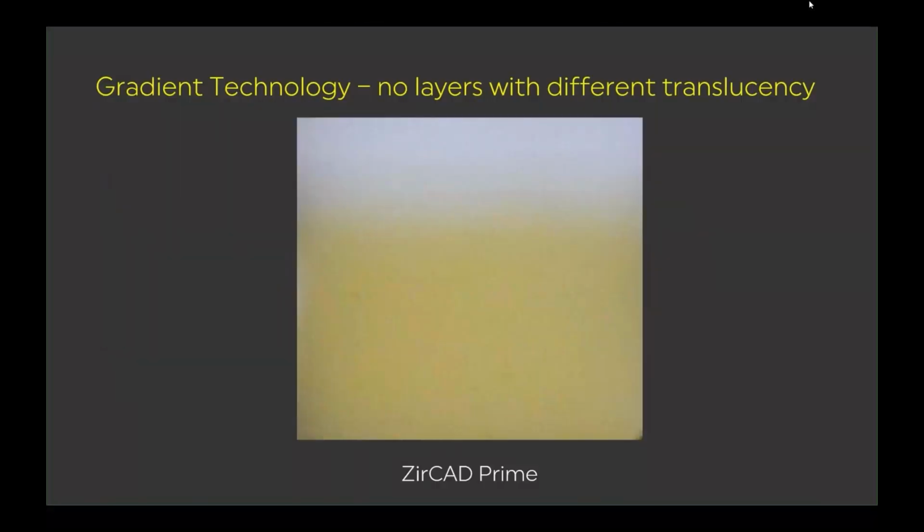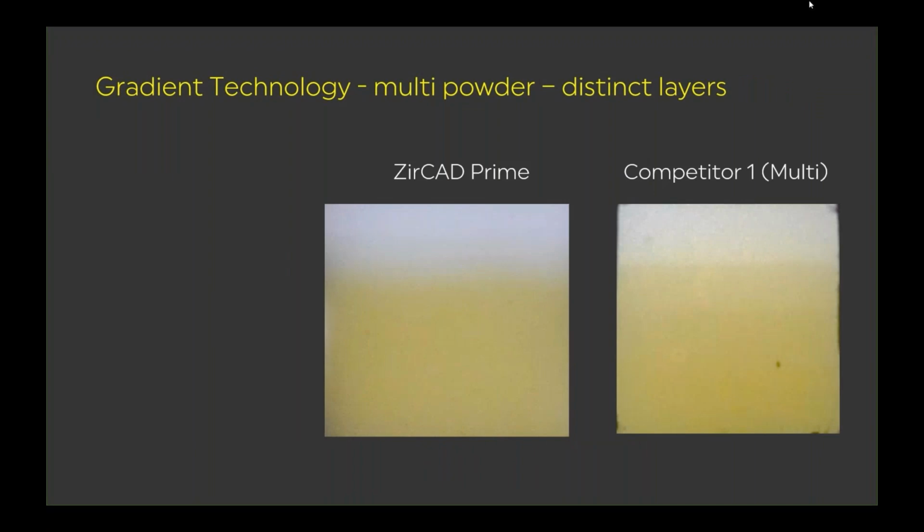Then we look at the continuous gradient, which we've discussed here. This was Zircad Prime, and with one of the multi-competitors, you can see these bands of lines about a fourth of the way down and about the middle, where you start to see straight lines across, whereas with the gradient, it transitions in there.